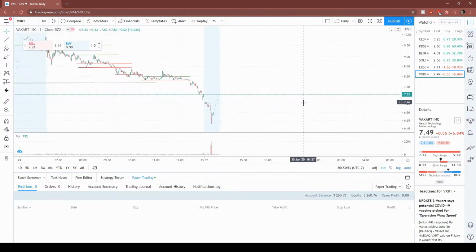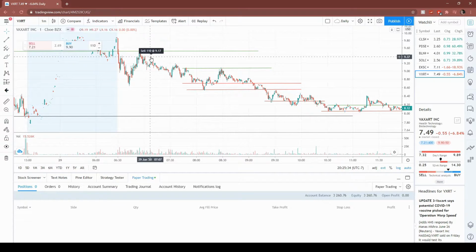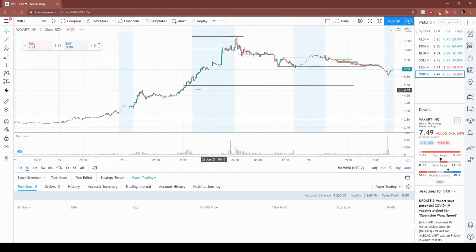All right, my next trade is VXRT. And this is the exact same thing. So here's my sell position at 9.17. And usually when you're doing this on multi-day runners, you're ready. This kind of ran for, let's see, 3 days. 1, 2, 3. It's an official multi-day runner. Here, let's look at the 5-day chart really quick, not to go off subject.